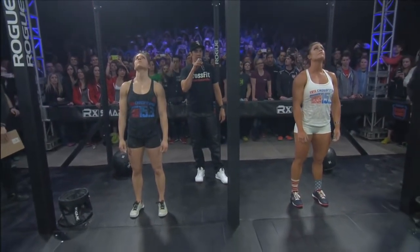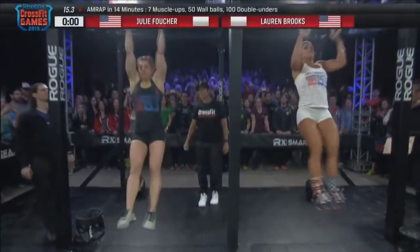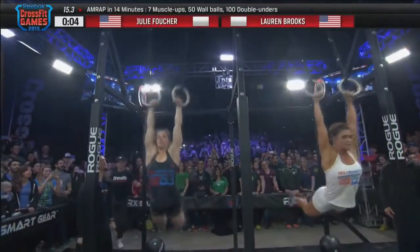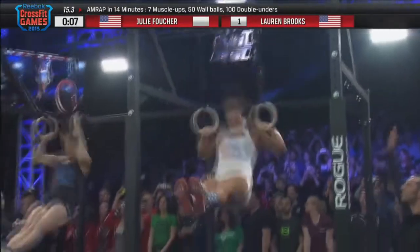3, 2, 1, go. It is go time in the Windy City. 15-3 underway, and it starts for the first time in the Open with muscle-ups.